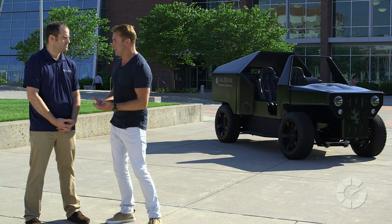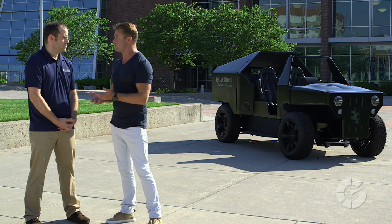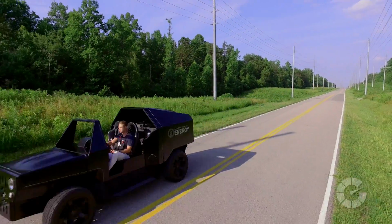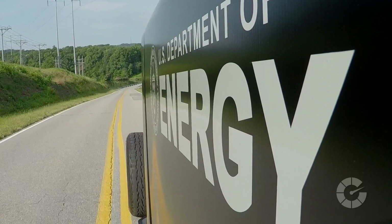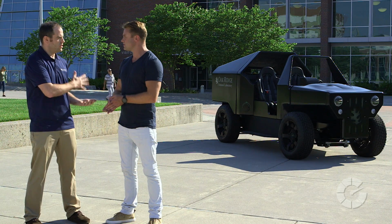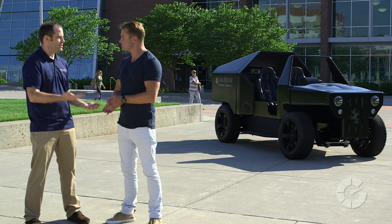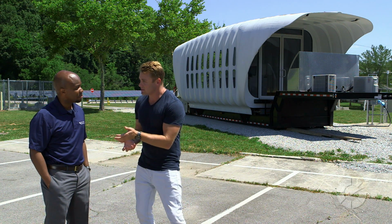So what's its duty now? Is it purely a showpiece to show what you can do, or is it still being used for ongoing research? Both. So it is an active research platform, so we use it to evaluate different range extenders, but it is also a very neat demonstration for what a national lab can do for energy for both transportation and buildings. So a neat demonstration vehicle like this that really showcases the technology is good for us to be able to communicate that science.